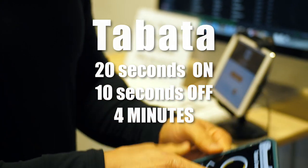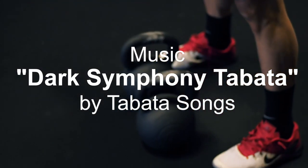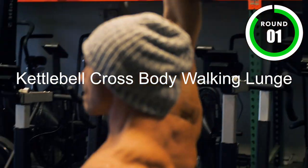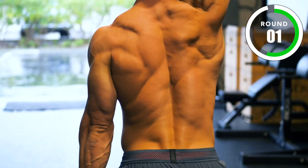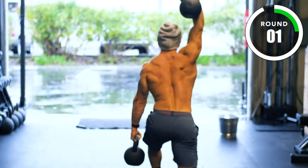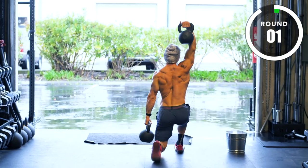Welcome to Tabata. Here we go in 5, 4, 3, 2, 1, go! Tabata is a great workout format just so that you can get in a short, intense dose of some training. And it's also a great way to try out some of our functional bodybuilding movements if you want to go out and try them today. 5, 4, 3, 2, 1, stop!